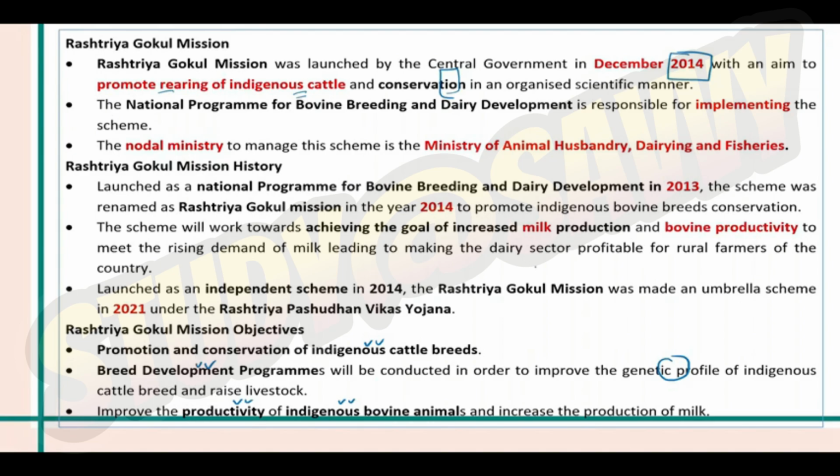Now, this mission was launched as the National Program for Bovine Breeding and Dairy Development in 2013, but it was renamed in the year 2014 as Rashtriya Gokul Mission, and it became an independent scheme in 2014.